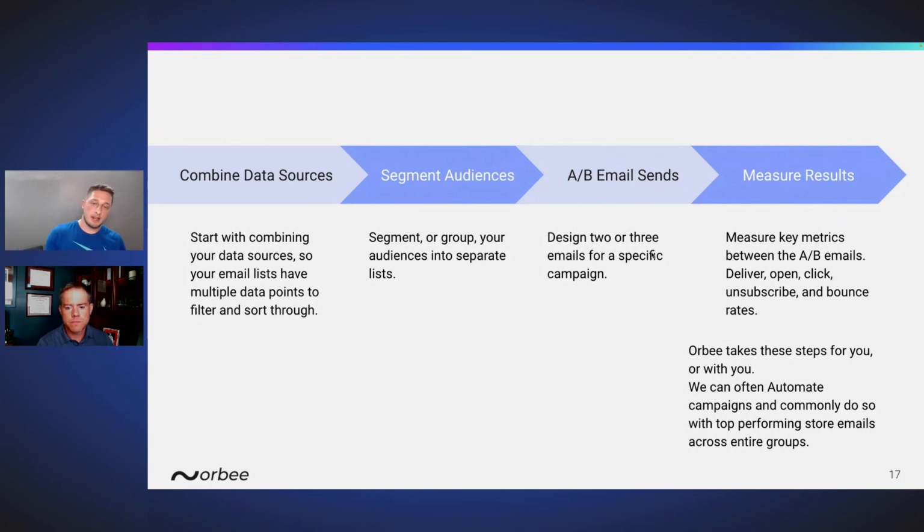Then you want to segment those audiences with all the data points that are associated to an email address in that master list. Everything that you have at that point in time, anyways. So, you brought up the example of I want to target truck shoppers. That would be an example of pulling people from that massive list, identifying who's interested in a truck, and segmenting them into a truck shopper audience.